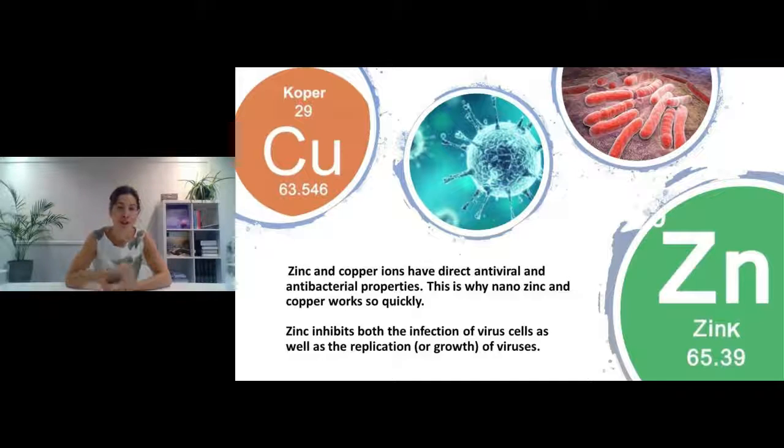So we don't want to just kill it. It's also good when we stop replication. If the body's not able to kill it, but it stops the replication, we get to the point where we want to be as well. And zinc provides in both those roles.